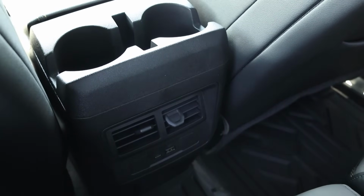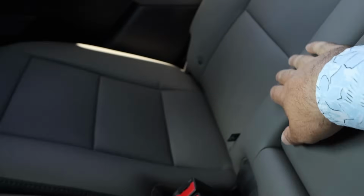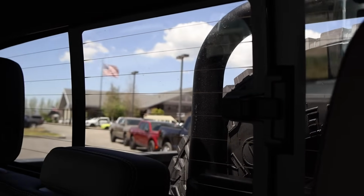Legroom in the Colorado is not great, but it works. We have vents, cup holders, USB ports, gray trim on the door panel, and then we also have more gray trim here on the seats. They're perforated, they're comfortable. And then the rear glass does open, but it's manual for the function.